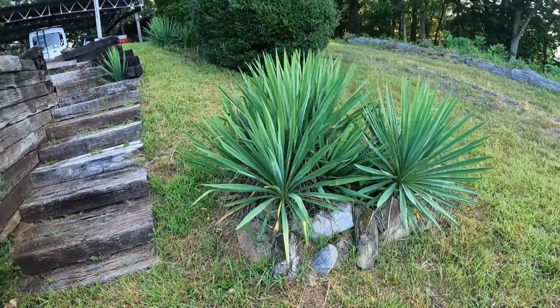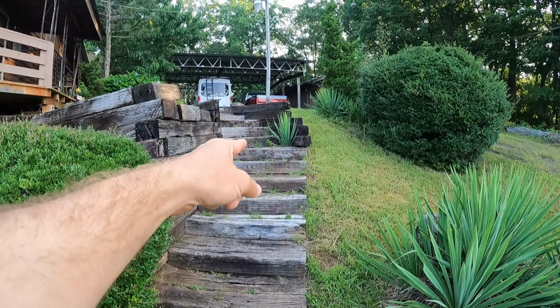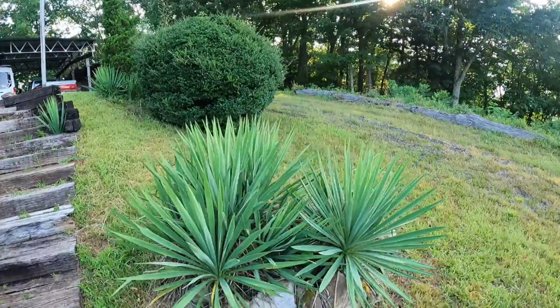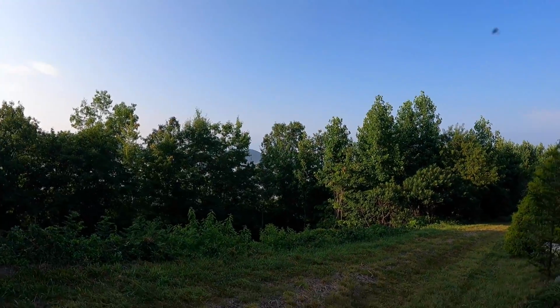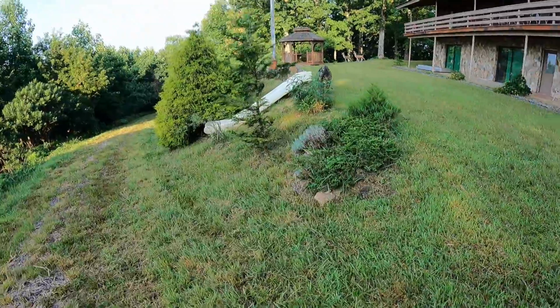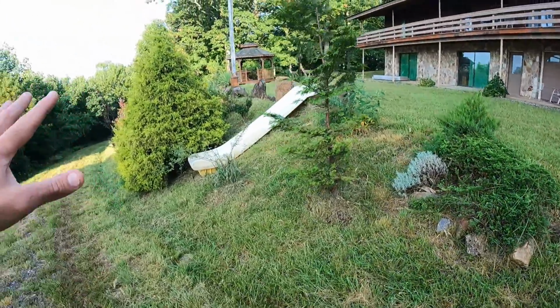These yuccas are pretty. You can see we have a yucca popping out of the staircase here, and I whack that thing back all the time, and it just comes right back. They're so prolific. We've been battling that guy. Oh, you can kind of start to see the view out there a little bit. We'll go back up to the top when we're done, see if we can catch a glimpse of the view. So this hillside right here, we'll show you here.